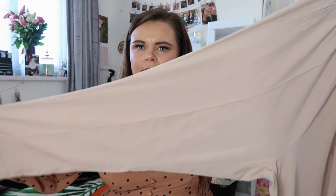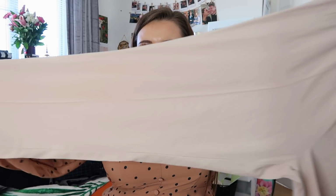I believe these are from Primark, but I could be wrong. But yeah, this is what they look like. I really like beige recently. I fell into the beige bandwagon once I bought the first beige item. I was kind of like, ooh, pretty, I'll get another one, I'll get another one. And now the beige spiral has just begun, and I really like beige items. And I really like the style of these pants, and I haven't got any beige pants, so now I do.